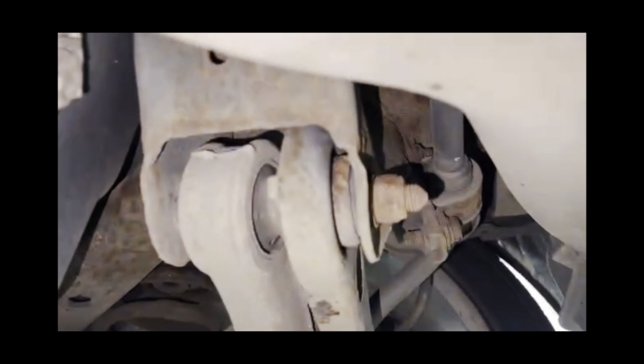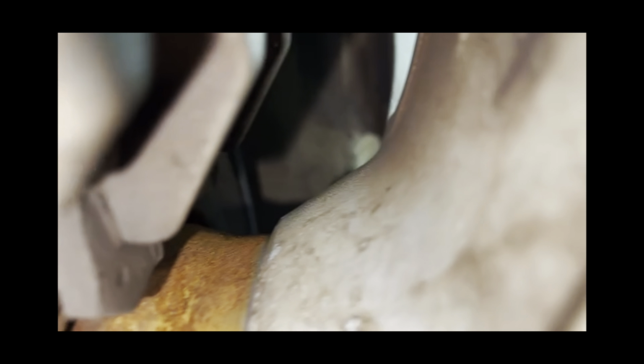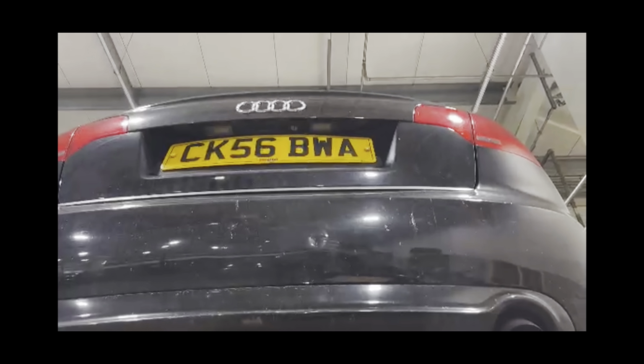Crossing over to the right, all the suspension components are looking good on the right. Shock absorber and coil spring are looking good. There is also some notable corrosion on most components on the rear axle. Tire on the rear right is 5 mil of tread. A look at the rear brakes. Rear brake pads are around about 50% worn, and the disc is in an okay condition. Moving on to the back box and exhaust tailpiece. That looks all good on both sides and all the way out to the back.